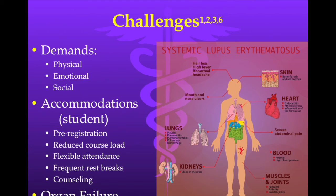Counseling is also a really good accommodation for the person because it helps with the emotional aspects of the illness, and they may receive advice regarding dealing with the stress and trying not to become overwhelmed by social workload, school workload, and assignments on top of their illness.